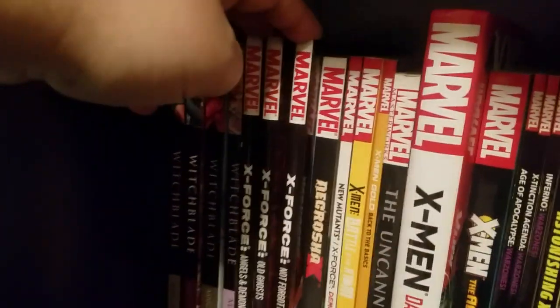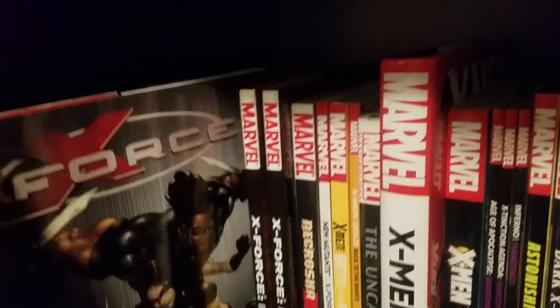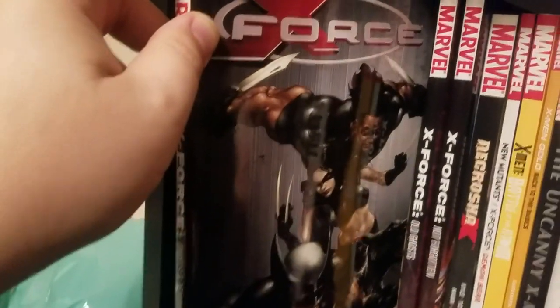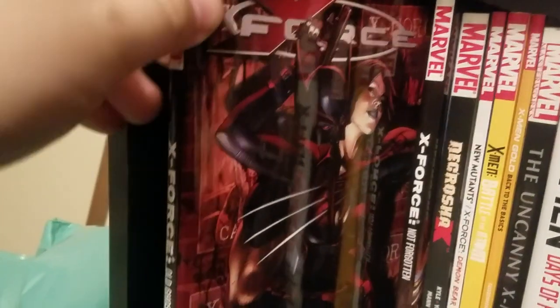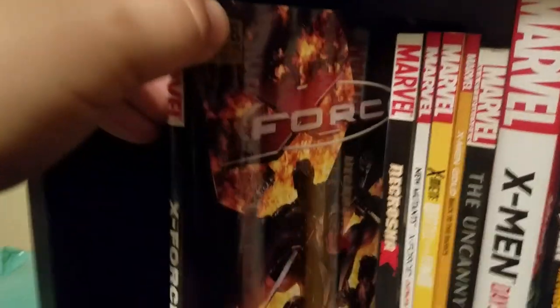Then we have my favorite run of X-Force with Christopher Yost. This is volume 1, Angels and Demons. Then we have volume 2, Old Ghosts. It's a pretty awesome cover. Then we have volume 3, Not Forgotten.